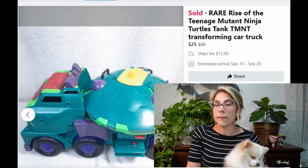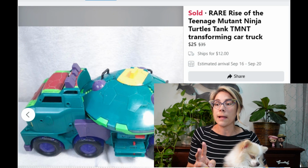So this one sold for $25, and I actually picked up 2 of these at that same time, and I just sold that other one today.